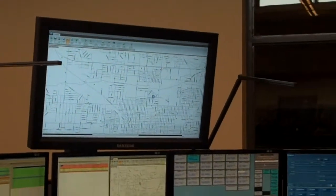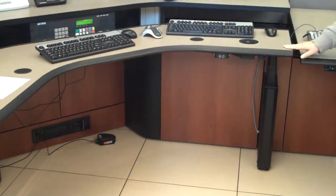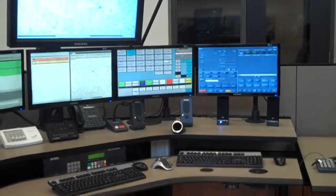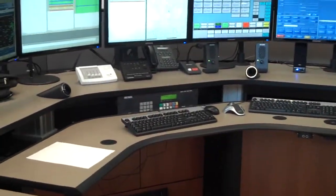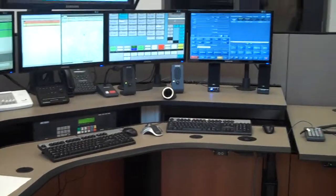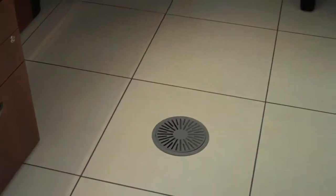Then we have ergonomic consoles. We're able to move our consoles up and down, meaning we're able to move this up and down or this up and down, depending on the comfort of that dispatcher who's dispatching. We also have environmental controls, meaning that they are able to turn on heat, they're able to turn on cool air for the comfort of our dispatchers. With it being a high-stress type environment, we want to make sure that they are comfortable as they're going through.